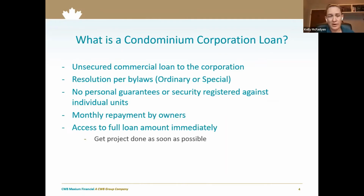It's subject to a positive resolution approval. So your bylaws would specify whether it's an ordinary resolution or a special resolution. There were some changes made to the regulations last year that specified if your bylaws are silent, meaning there's nothing specifically in your bylaws that says you need to do an ordinary or a special, then it defaults to an ordinary resolution. So it's always subject to the will of the group.